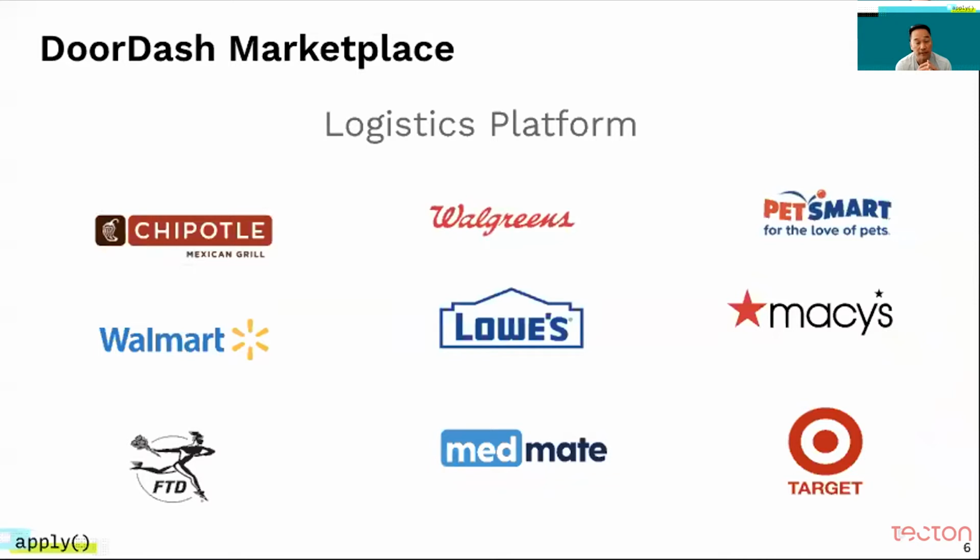DoorDash also provides a logistics platform that powers the delivery for some of the notable merchants that you see on the slide here, like Chipotle, Walmart, or Target.